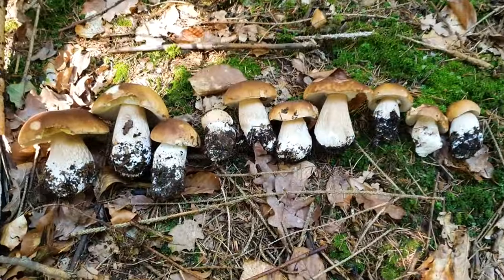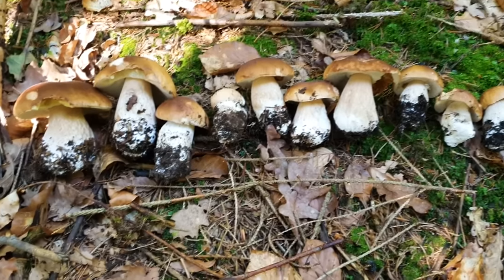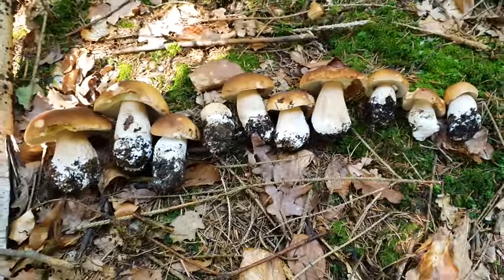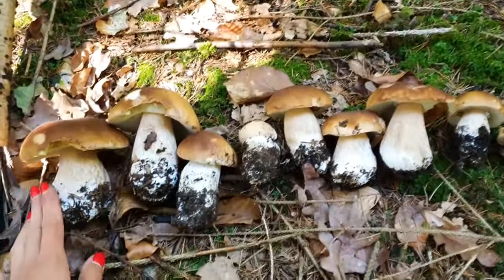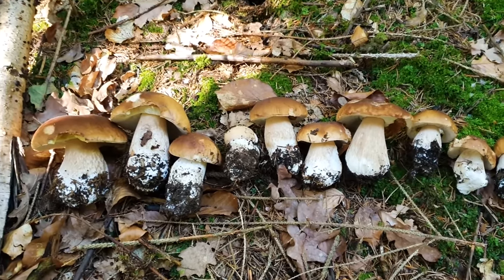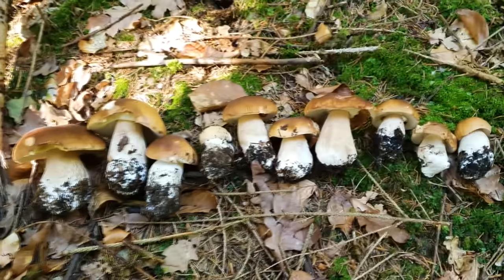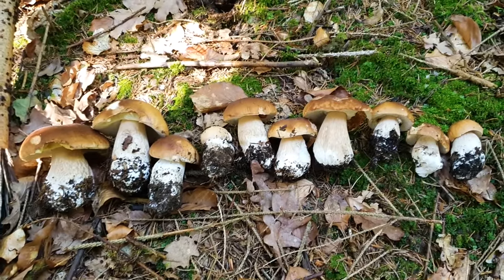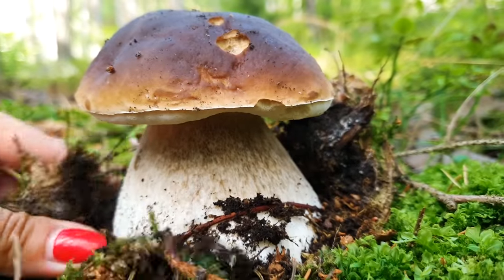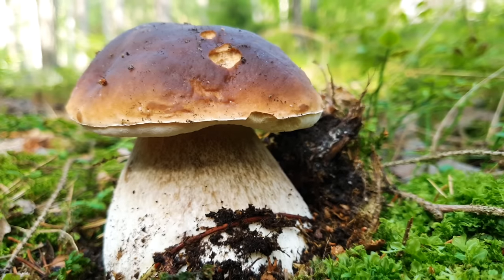Here it is in all its glory, the treasure that's been waiting for me. I haven't done this in a long time. I've got a new mushroom king for today. The stem is like half a loaf of bread.